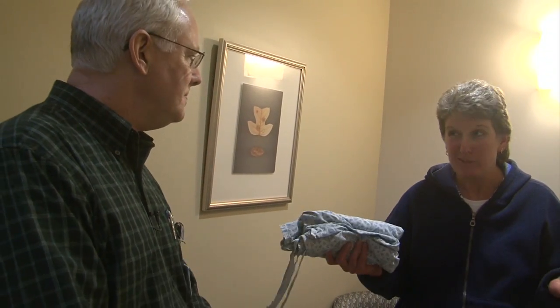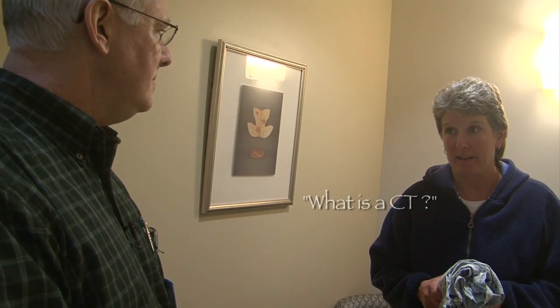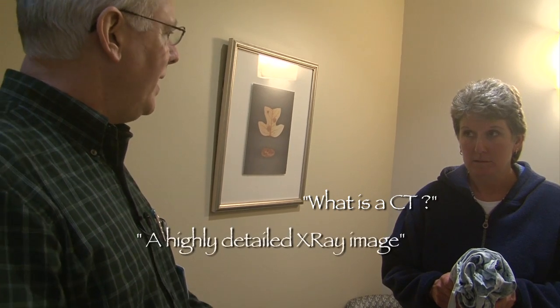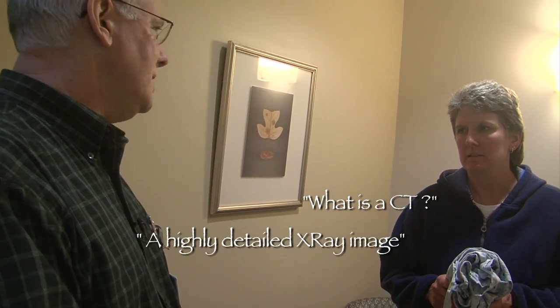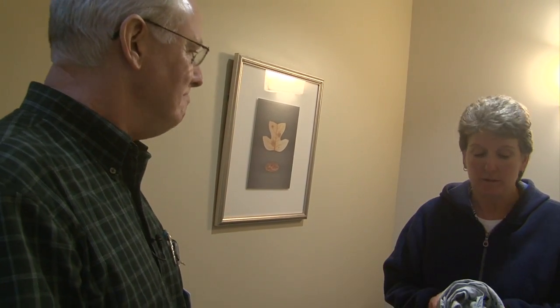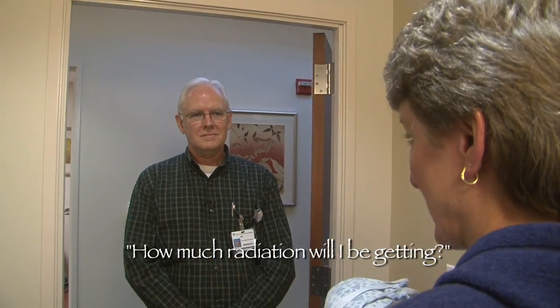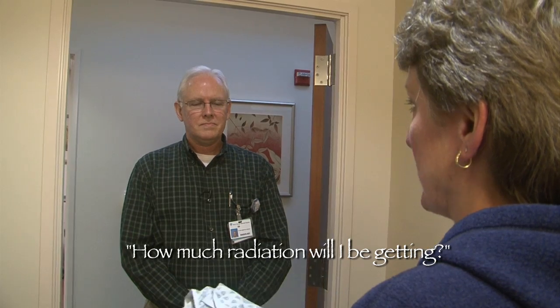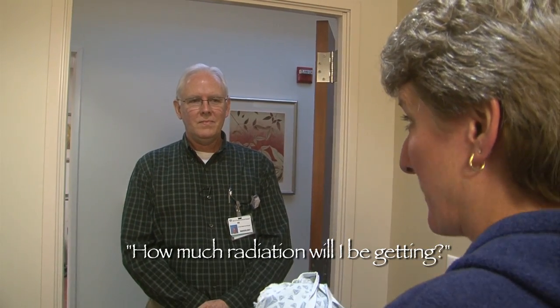I never really got the chance to ask him, what is a CT scan? Well, a CT scan is a highly detailed X-ray exam of the area of interest. In your case, it would be an abdomen. It has an X-ray machine that revolves around your body and takes a very detailed data set of the area of interest. So it's like an X-ray? It is an X-ray, yes. As far as the X-ray portion of it, I'm a little concerned. I've been reading a lot about X-ray exposure. Is there anything to be concerned about in this regard?